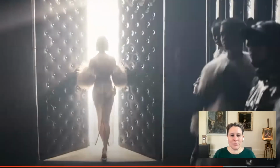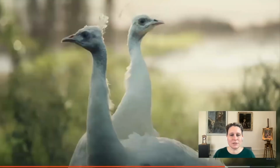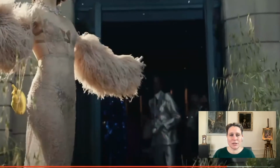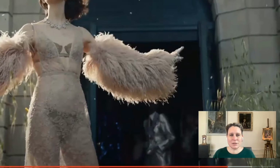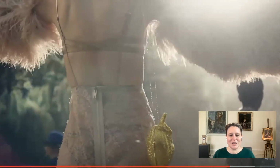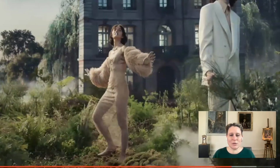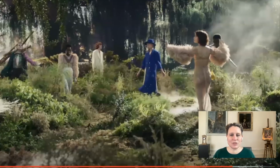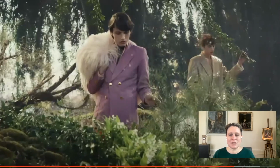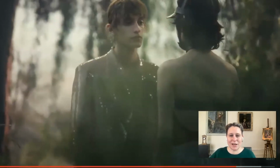Going through the patent leather quilted doors into, dun da da da. Oh, all right, peacocks, what do we got? So nature, all right. So she's just with her gloves there, covered in shimmer. All right, so everybody is going out into nature. Well, we all know how much Alessandro loves his nature. So from the city into nature, I think we're all these days really appreciating the importance of having nature in our lives, including apparently Gucci.